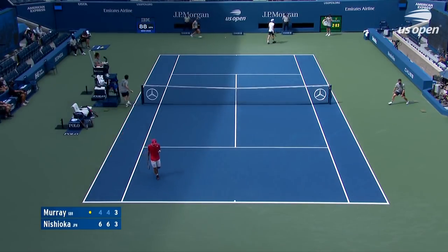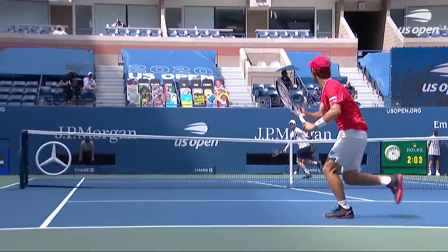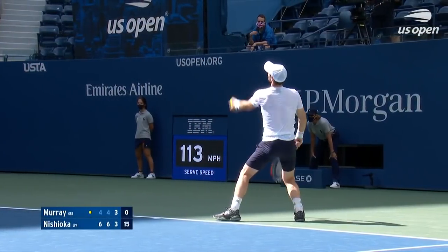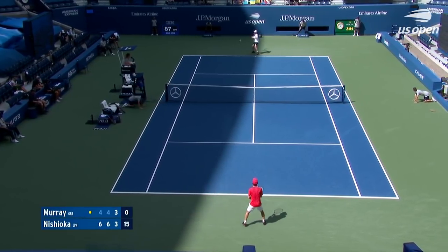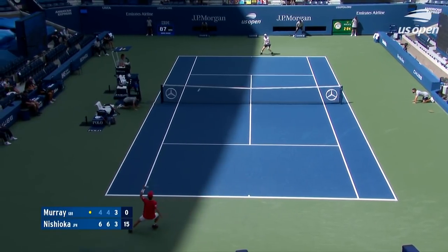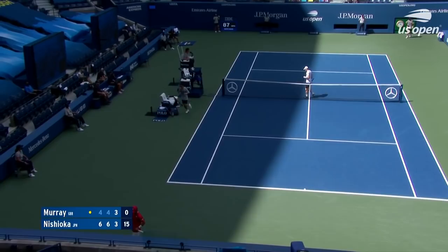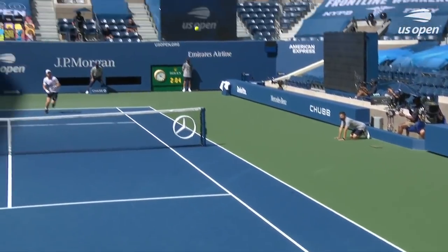Oh, that's brilliant. Great defense yet again from Nishioka on that lob. Well tracked down and ripped up the line there with that forehand side. Murray just laying waste to those ground strokes. I thought we'd see more of that. Maybe we're going to see more in the sets to come if he can get through this one somehow. Really dictating on those balls.